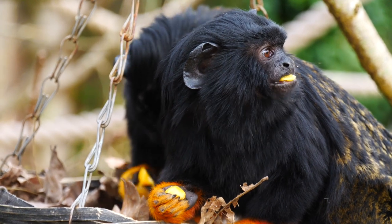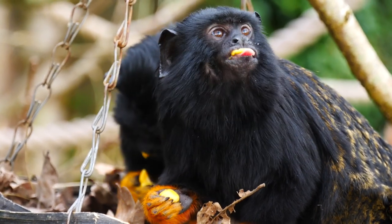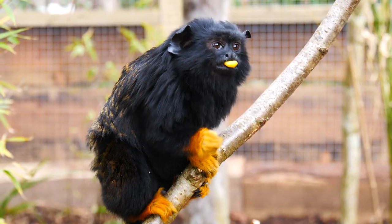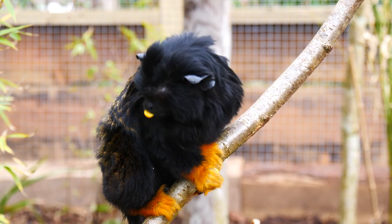So Mrs. Potts, she's 9 years old, and Gaston is 12 years old. So in the wild, they will normally live to around 10 to 12 years old. But in captivity, they can live to like 16 to 18 years old, so a little bit longer, because of course we have no predators here, plenty of food and lots of veterinary care for them as well.